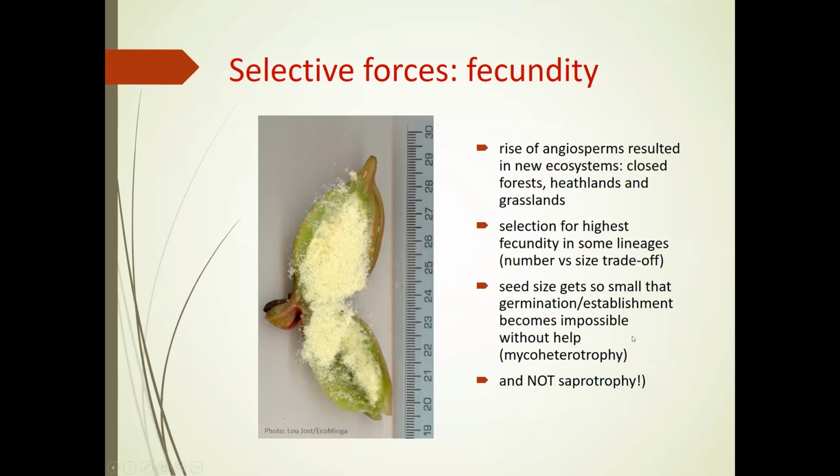This is the most recent idea, and it does seem to be quite an attractive proposition. Difficult to demonstrate and prove, but nevertheless, it makes a reasonable story. And my parting shot is it's mycoheterotrophy, not saprophyte. So, are there any saprophytes in the British flora? No. And I'm happy to take any questions.